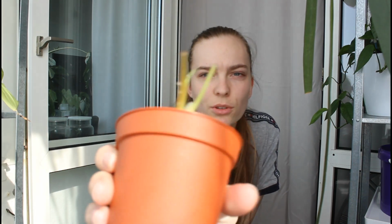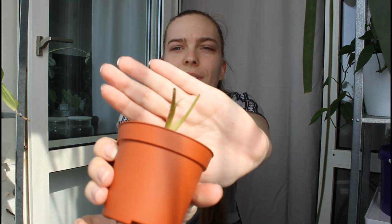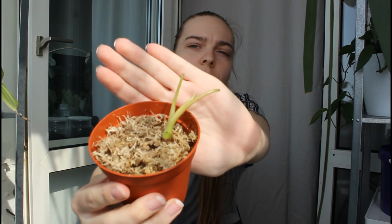So she asked me if I would try to save it, and I said yeah, sure, I'll try saving it. And when I got it yesterday, it was in a very bad shape, so I removed the leaves due to the fact that it's already making one. I don't know if you can see that at all, but it's actually working on a new leaf. So I really hope that it's going to revive.